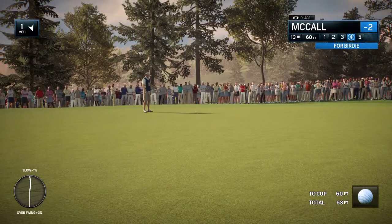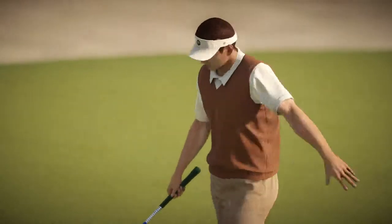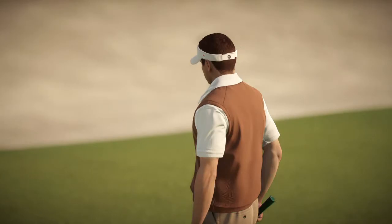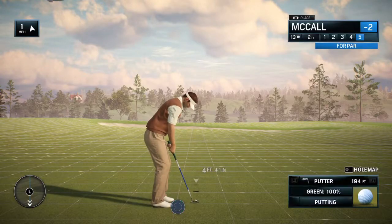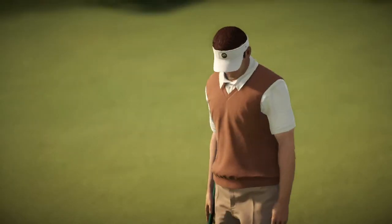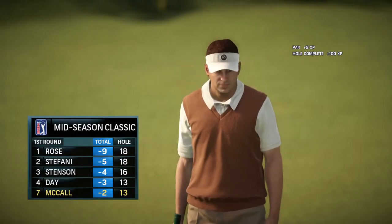Frank, this game will drive you crazy. Yeah, you can do so many things right, and then just something so simple, completely wrong. Just a couple of feet. Nice par to remain at 2 under.